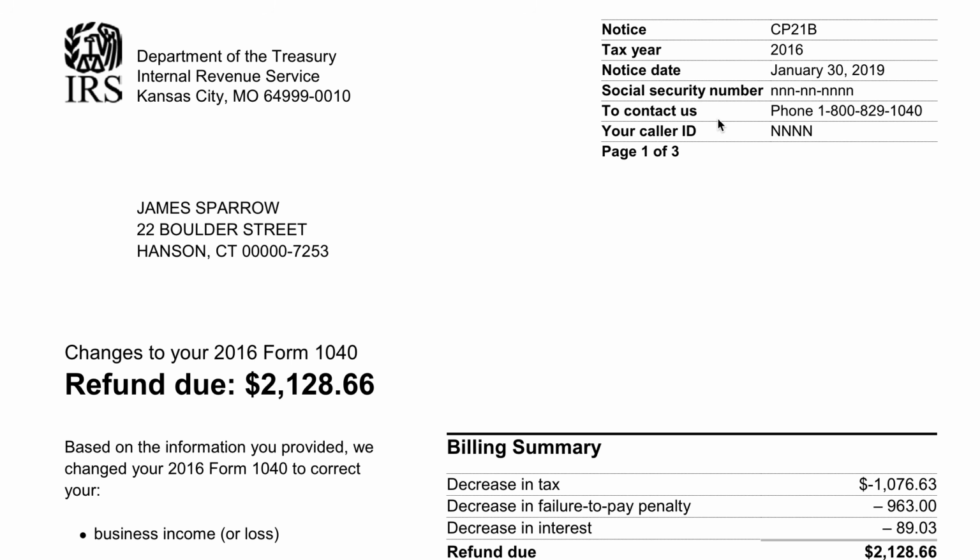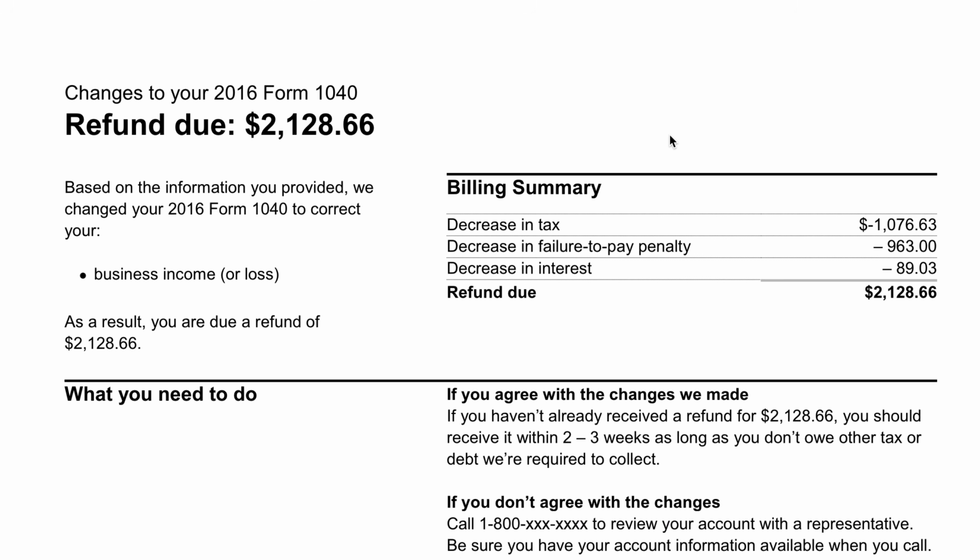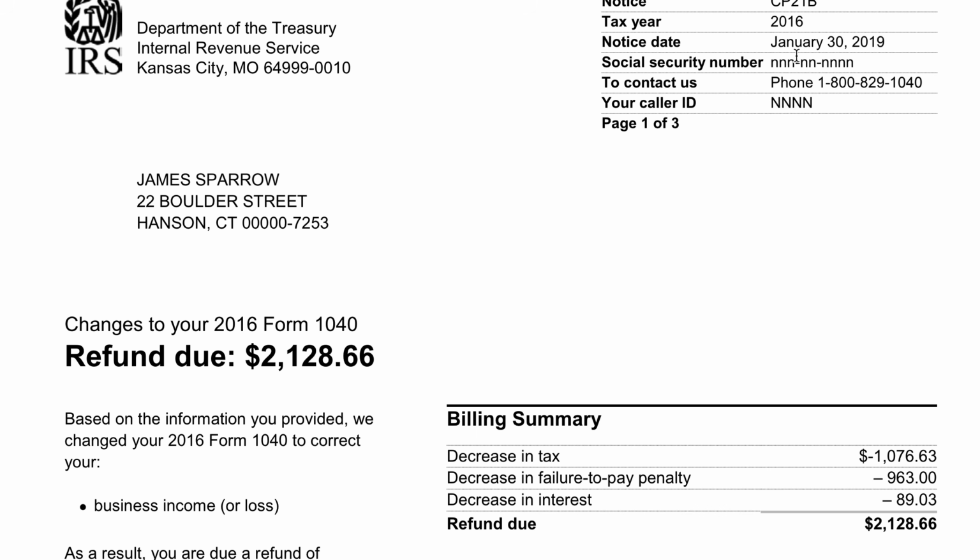The first thing that I always caution people to do is pay attention to the notice date. In this case, there's a refund due, but in some cases, particularly in collection notices, there may be a requested or a required action. And a lot of times, if there is a requested action, then there will be some sort of due date that's tied to that notice date. For example, it might say, if you disagree with this notice, please respond within 30 days of the notice date. Please provide us this documentation within 45 days of the notice date. I don't see that in this notice, but I always encourage people to pay particular attention.